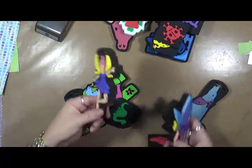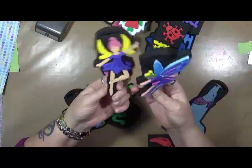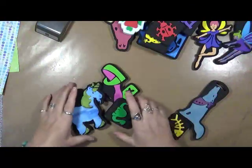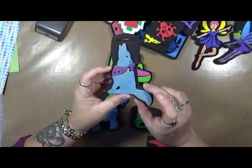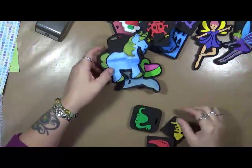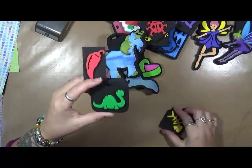These are what caught my eye. Two fairies. Yay! And this lot I paid $2.25 for. Got a shoe, high heel shoe. A coyote, wolf, a unicorn, which is cool also, a dinosaur, a chili pepper, and a fish.